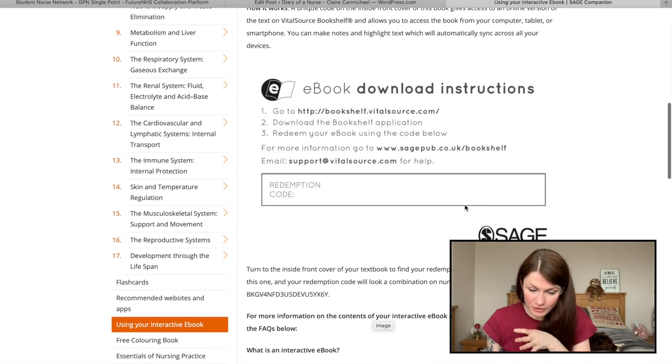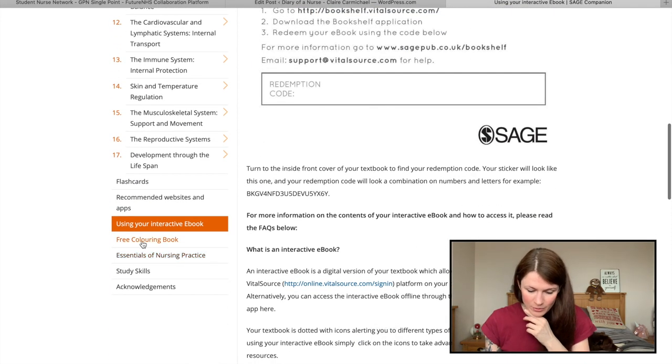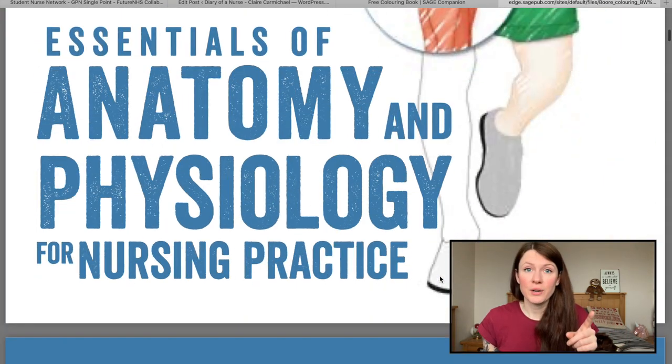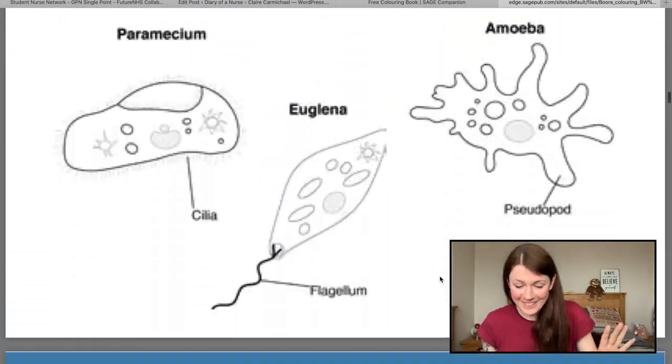Let's have a look at the free colouring book. Free colouring book. Oh, you can download it. Download your free colouring book here. That's pretty cool.